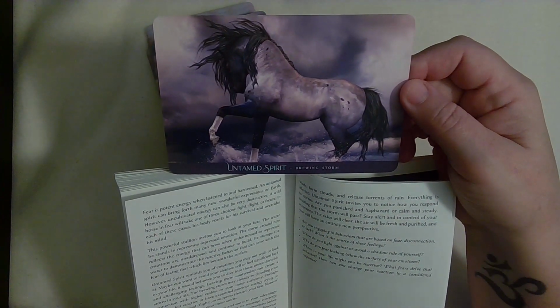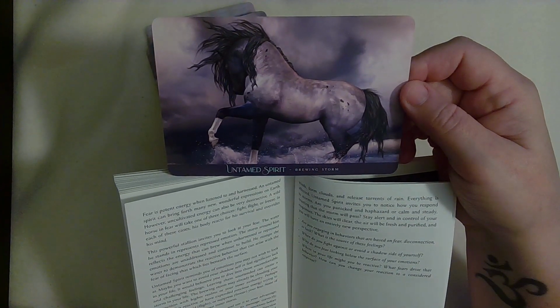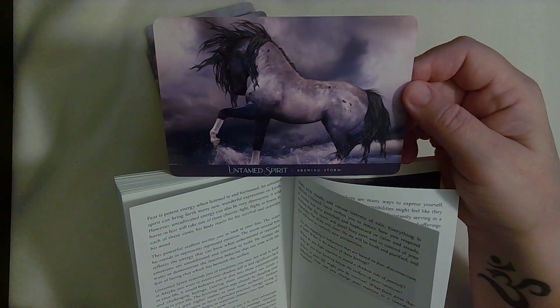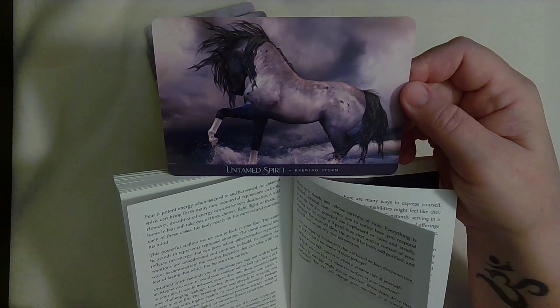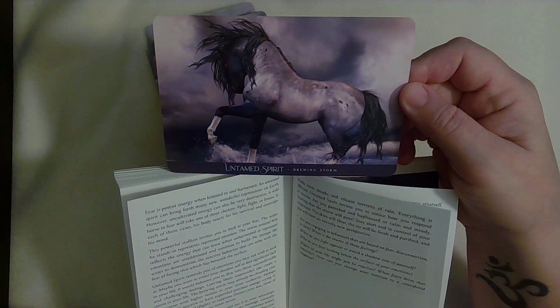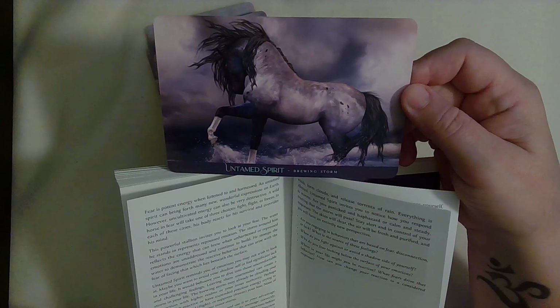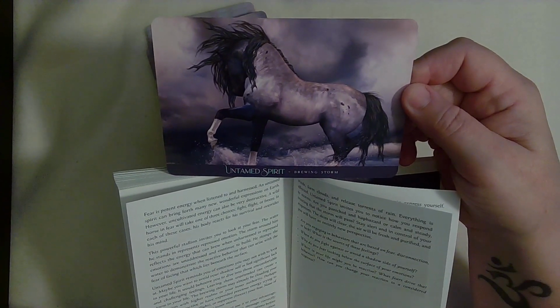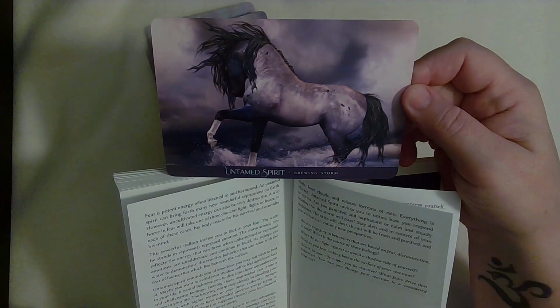Learn to harness the storm's energy and use it to your advantage. Fear is a gift when you listen and discern its message correctly. Untamed Spirit encourages you to sit with your raw emotions before you act. Experience them more deeply and receive their direction more precisely. When you do so, you can avoid the discomfort of the storm.